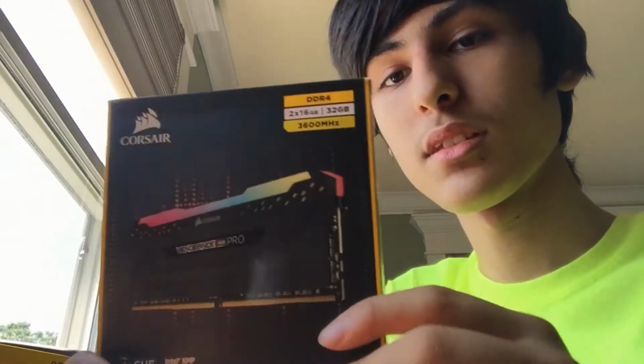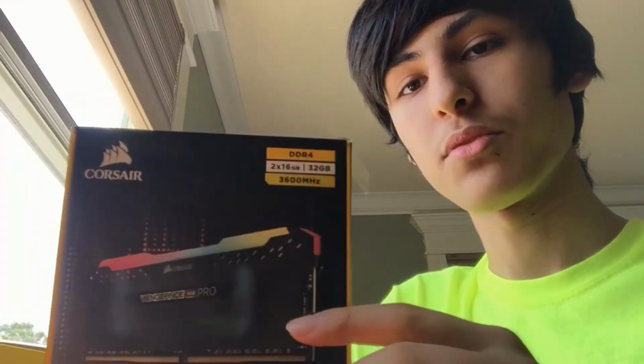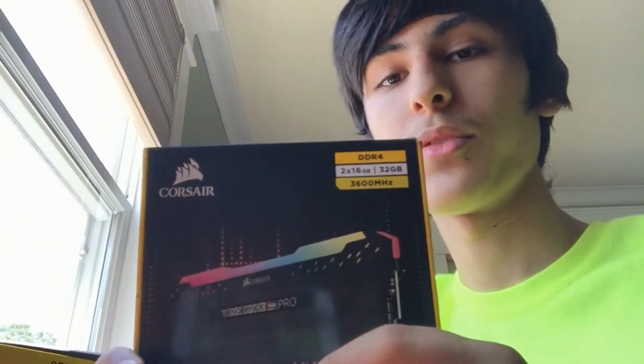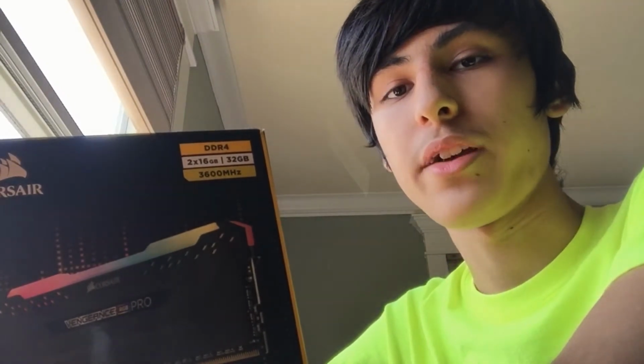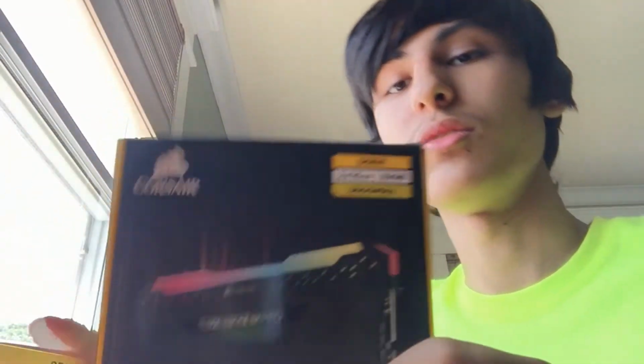For the RAM, I went with the Corsair Vengeance RGB Pro. You're probably asking in the comment section why I went with 32 gigabytes, and that's just because I found a really good deal. If you don't want to stretch your budget, you don't have to get 32 gigabytes, but if you want to play the newest, latest and greatest AAA titles like Horizon Zero Dawn, Warzone, and you do heavy video editing in Premiere or DaVinci Resolve, then you can take advantage of more than 16 gigabytes.